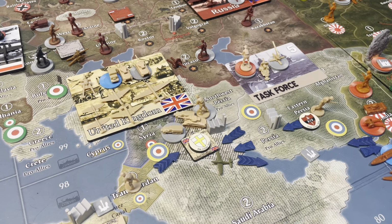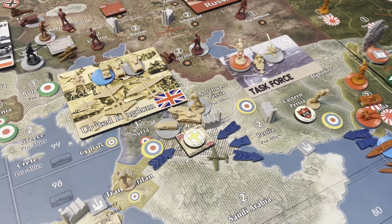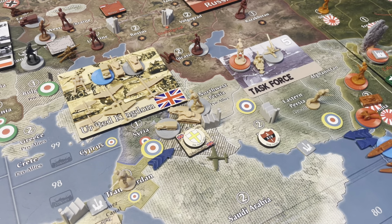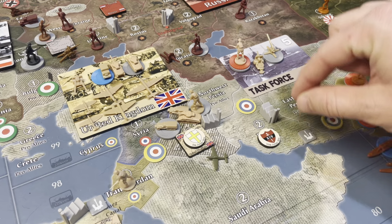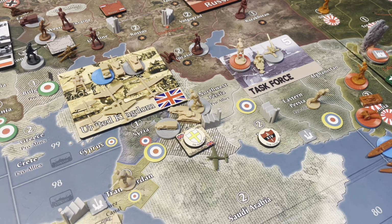block for us. And then we took the 14th Army, pulled it back to Persia, leaving 1 infantry to defend eastern Persia against the Japanese. So, if I'm not mistaken, that is all of our non-combats this turn.